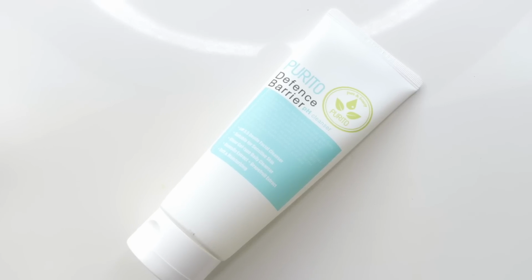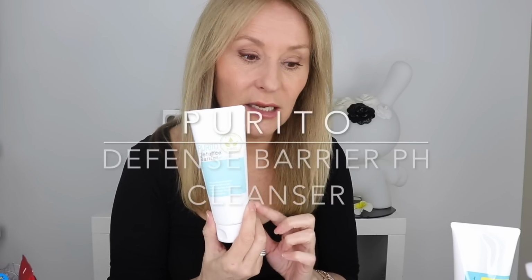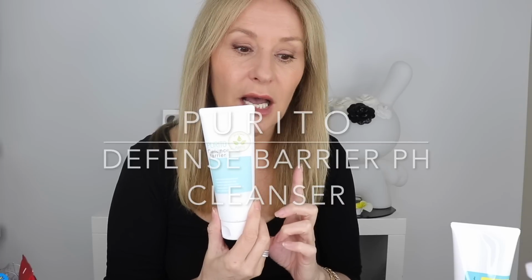I wanted to look at some cleansers, so I looked at two cult ones. Purito is an amazing brand, really beautiful. I love their Defense Barrier pH cleanser. I would say this is a gel rinse-off non-foaming cleanser, which is where that original technology came from, akin to something like CeraVe Hydrating Gel Cleanser. It's really beautiful.